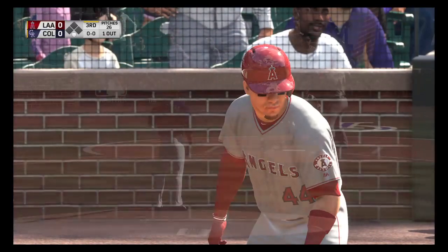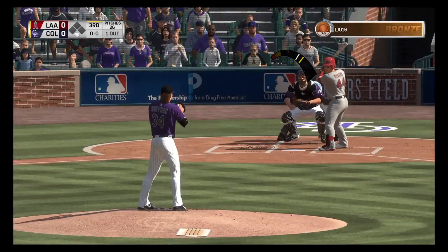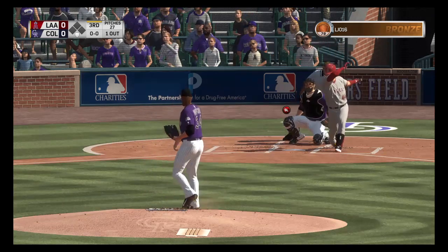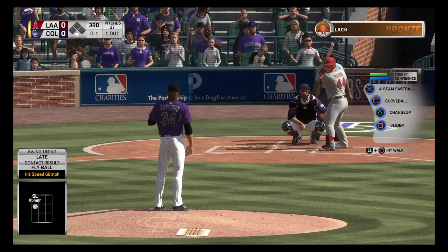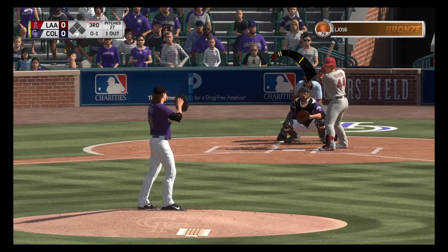Now at the plate, Rene Rivera, as he'll get his first opportunity in this one. Ready to deliver. Here's the first pitch. This ball's hit in the air down the right side and out of play. 0-1. Now the pitch.